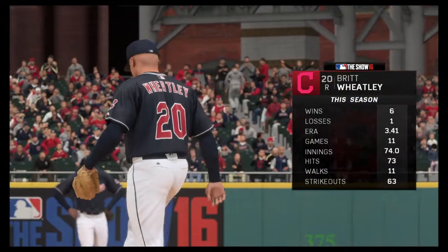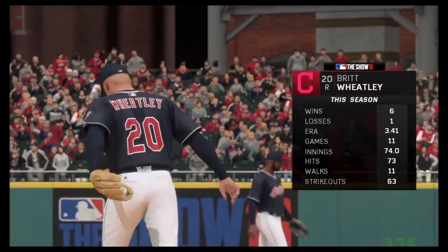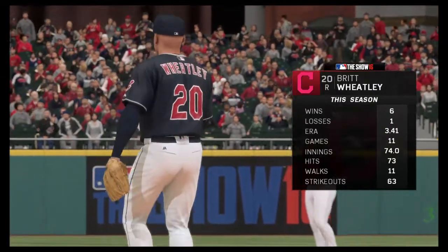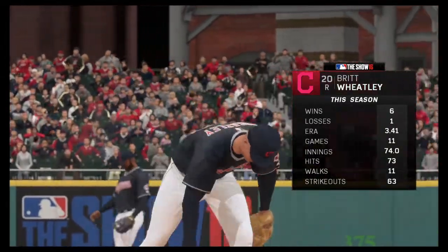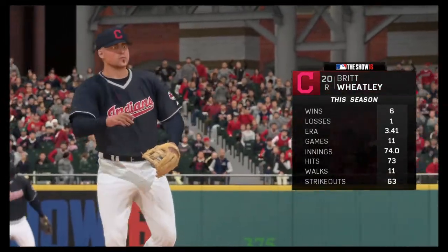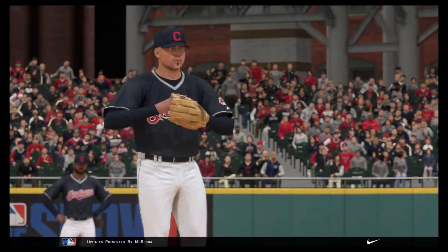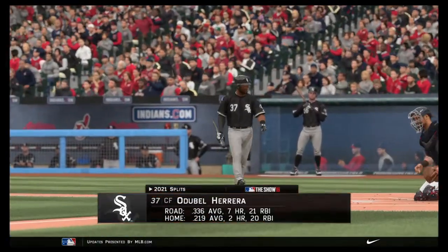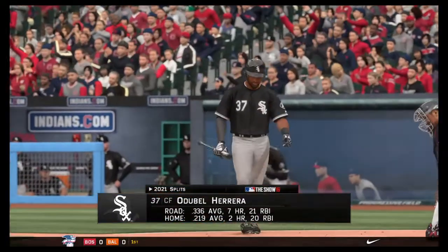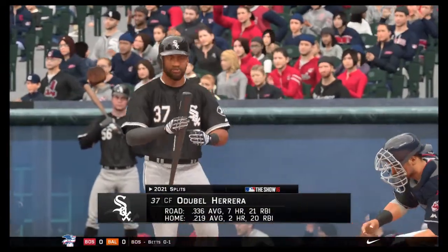Britt Wheatley is ready to go as he'll be on the mound for Cleveland. What's your take on him, EK? Well, guys, he's got an ERA of under 3.5, which is pretty decent for a starter. Pretty good chance that we'll see a good start from him here in this one. Odubel Herrera will stand in, and as you can see the numbers away from home, he's been much better once he gets out on the road.